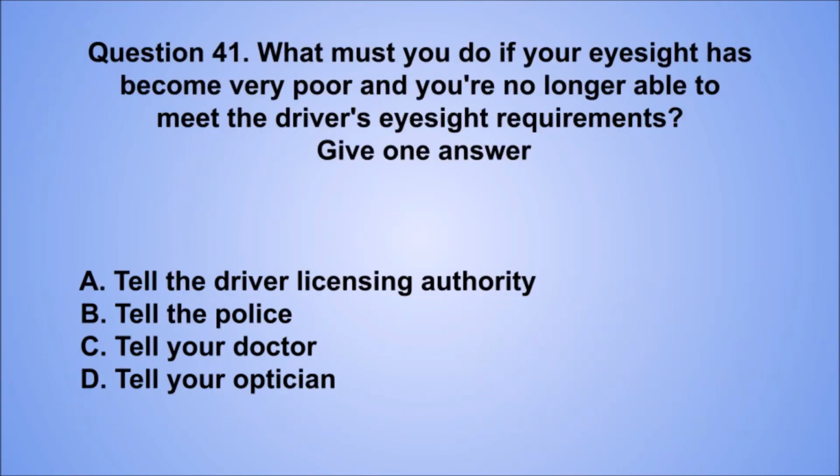Question 41. What must you do, if your eyesight has become very poor, and you're no longer able to meet the driver's eyesight requirements? Give one answer. A. Tell the driver licensing authority. B. Tell the police. C. Tell your doctor. D. Tell your optician.